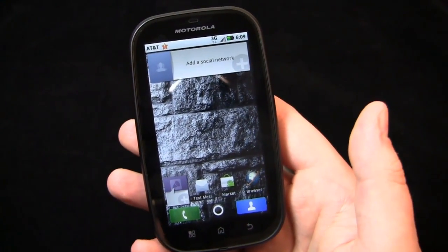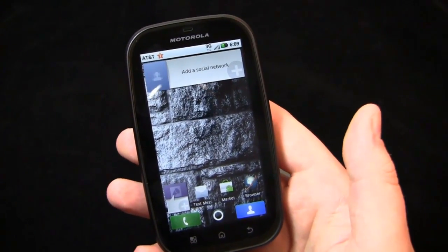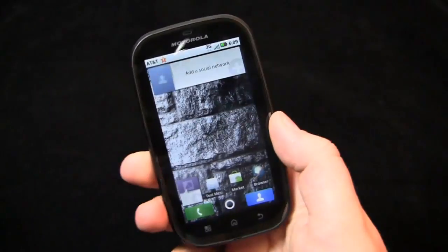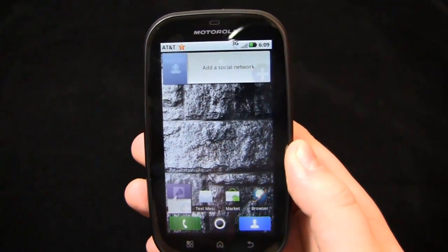Much more coverage to come on the Motorola Bravo on PhoneDog.com. We'll have dogfights. We'll have even more on this mid-range Android device. I'm sensing a dogfight between this and the Defy, so be on the lookout for that as well.